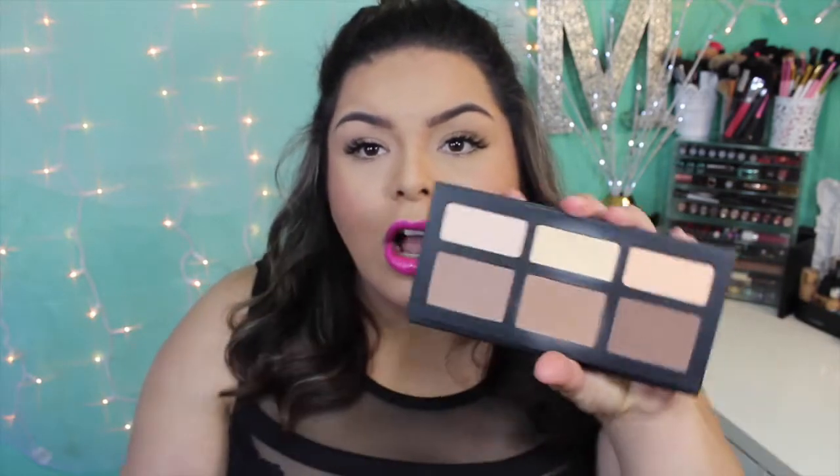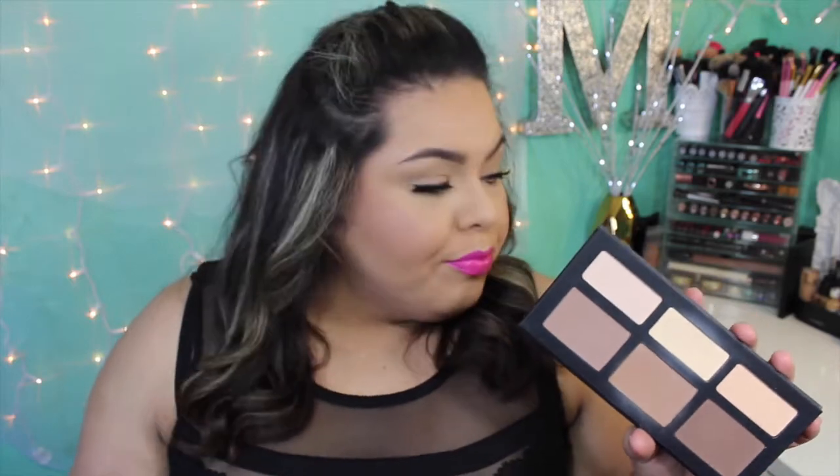And then here are the shadows. Here are the shades that you use to highlight, and this palette, it's seriously so amazing, and it can range from light skin babes to dark skin babes, which is what I love about a palette, when you can be versatile. And if you're a makeup artist, this would be awesome for your kit because you don't really have to carry around so many products. You can definitely just carry this palette around and you would be good.